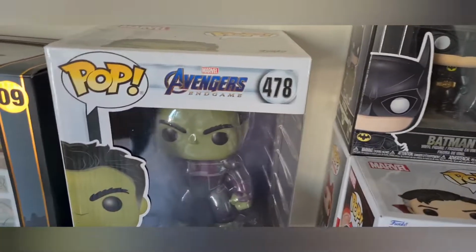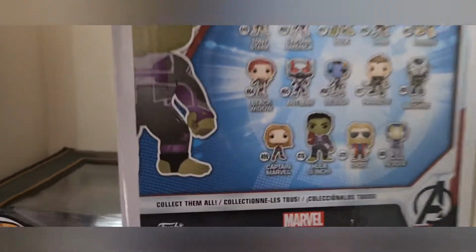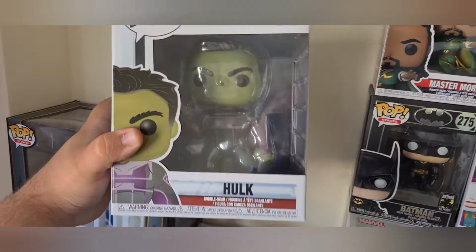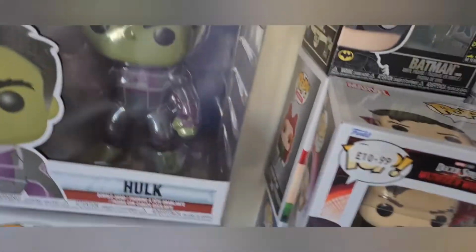Moving on here to one of the other Avengers Endgame pops that I said about earlier, and it is Hulk. Now this is not a Hulk snapping, is it? I don't know, because it looks like he's snapping here, but when you look closer, it looks like he's got his fist closed. So I'm unsure about that, because there's that Hulk as well, which I think is a 6-inch, but I believe this is one of the bigger ones. But anyway, this is a great pop. I bought this one from Comic Con. There were a lot of options on that day for what pops I could get.